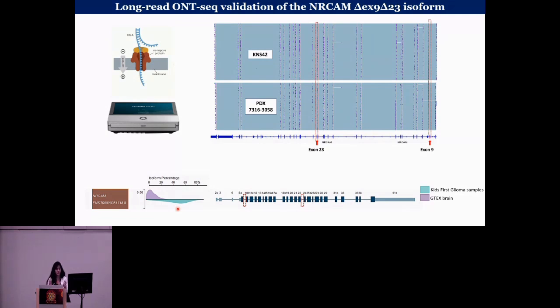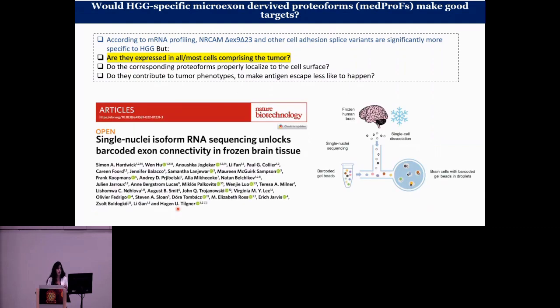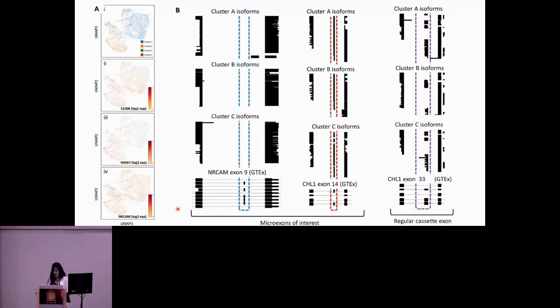So now that we have identified our transcript of interest, we wanted to know how is the expression pattern at single-cell level in the tumors. So for that, we collaborated with Dr. Tilgner, who has developed the technique of single-nuclei isoform RNA sequencing. And we used 3058 for our pilot test. And here on the right, I'm showing you the data from Sizerwiz plots, which are generated from the long-read part of the pipeline. And what you can see is the reads that span from exon 8 to exon 10 show a complete skipping of exon 9 in almost all of the cells from all clusters.